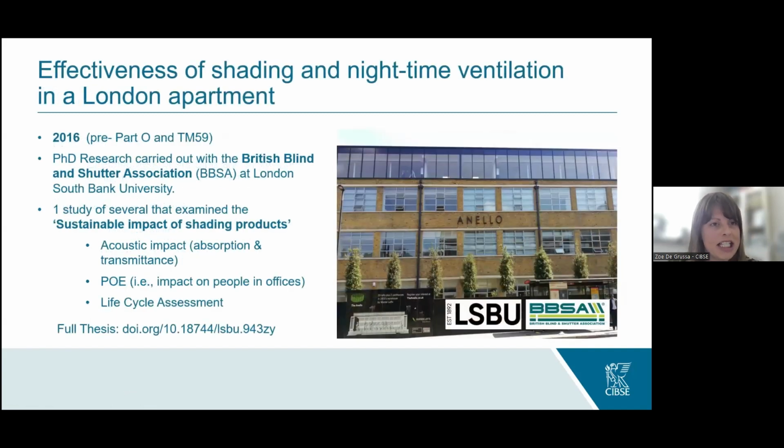So my PhD, I basically did this case study in 2016, and just to give a bit of context, this was a little way before Part O was introduced of the building regs that looks specifically at overheating in new buildings, and also before TM59. TM59 is a technical memorandum that CIBSE has and has been adopted partially by Part O, but also before that by the Greater London Authority in how to assess the risk, something that we've spoken about in the last two presentations. So it really provides a methodology for defining that risk.